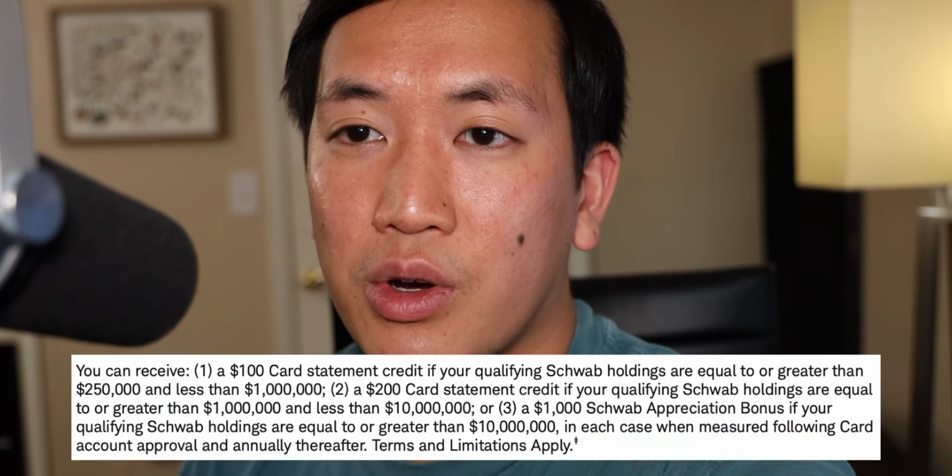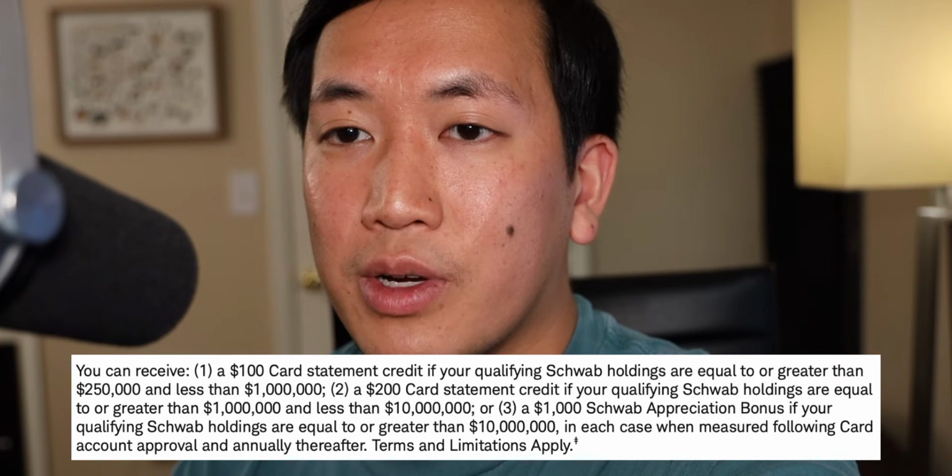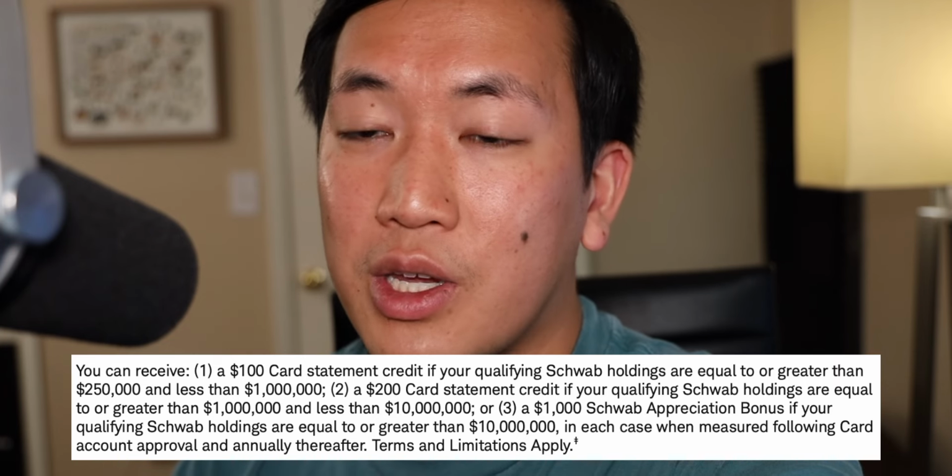But here's why the Charles Schwab version is the superior version over all the American Express Platinum cards. When you hold specifically the Charles Schwab version of the Platinum card, you'll also be getting an appreciation bonus depending on how much money you have in your Charles Schwab account. If you have $250,000, it could be in stocks, it could be in your checking account, you'll be getting a $100 appreciation bonus. If you have $1 million, you'll be getting $200. And if you have $10 million, you'll be getting a whopping $1,000. And you'll be getting this when you're approved for the card and each year you hold the card.